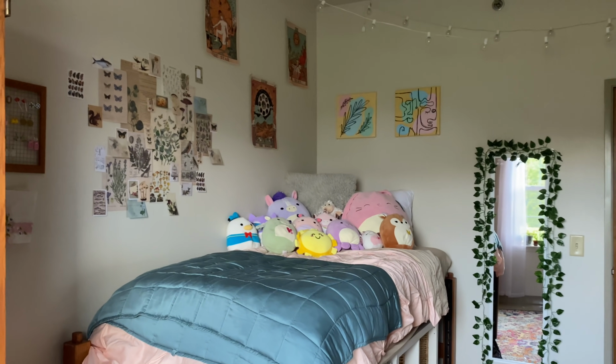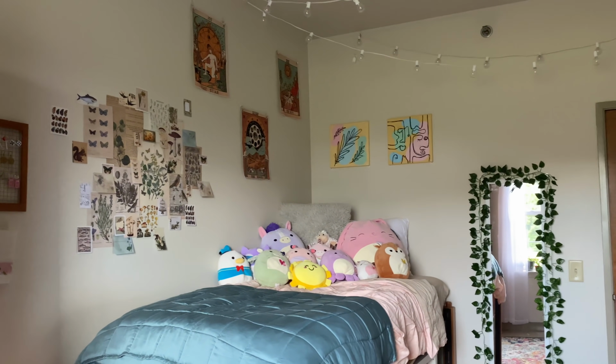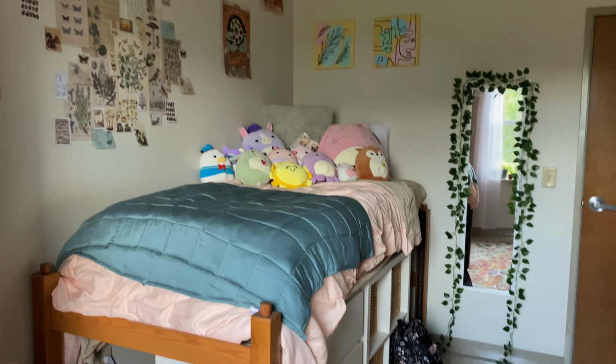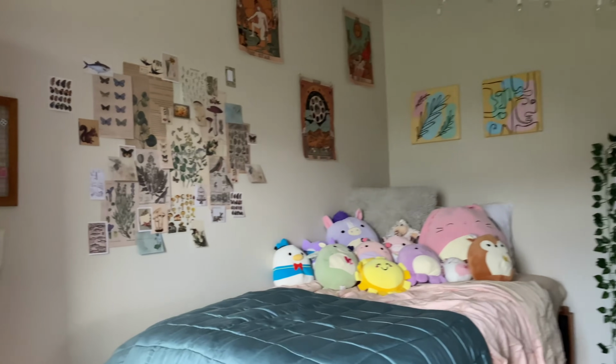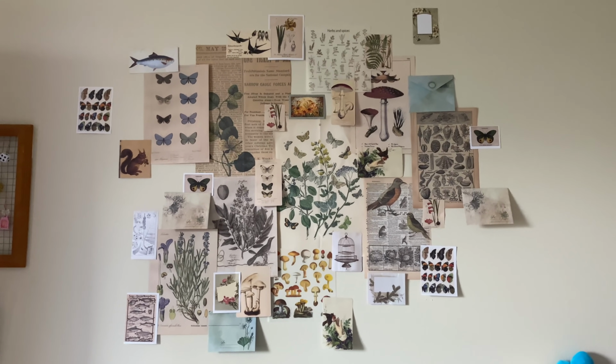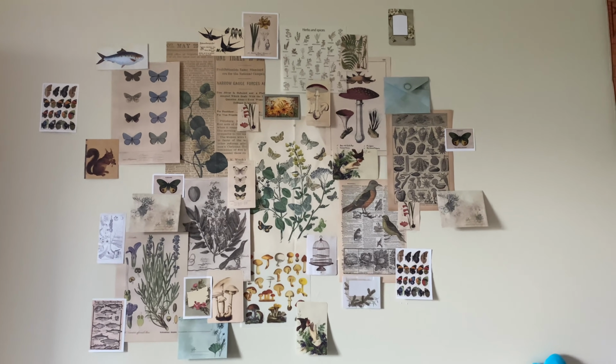Then here is my cute little corner of my room that I absolutely love. I really, really like how my room actually turned out with the decorations that I got for it. I got a lot of them off of Amazon. All of these pictures are off of Amazon. I ordered them in a big pack and just hung them up with tape.